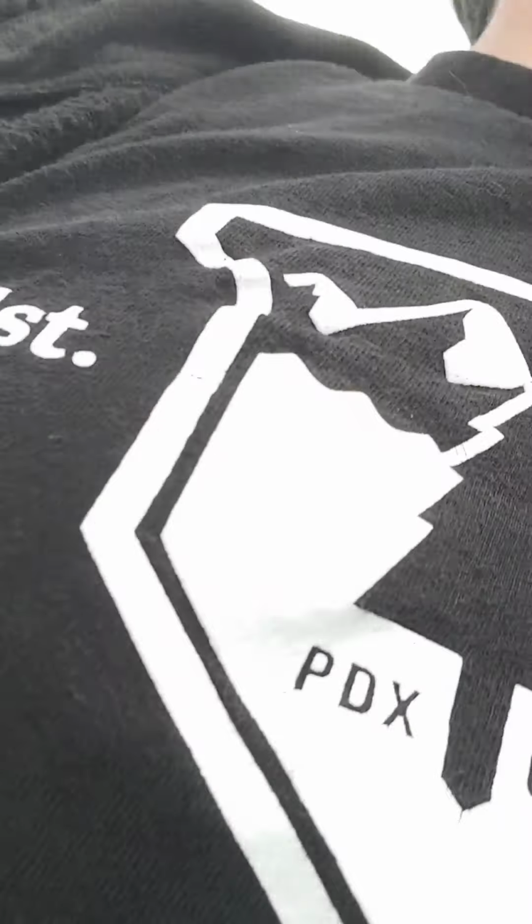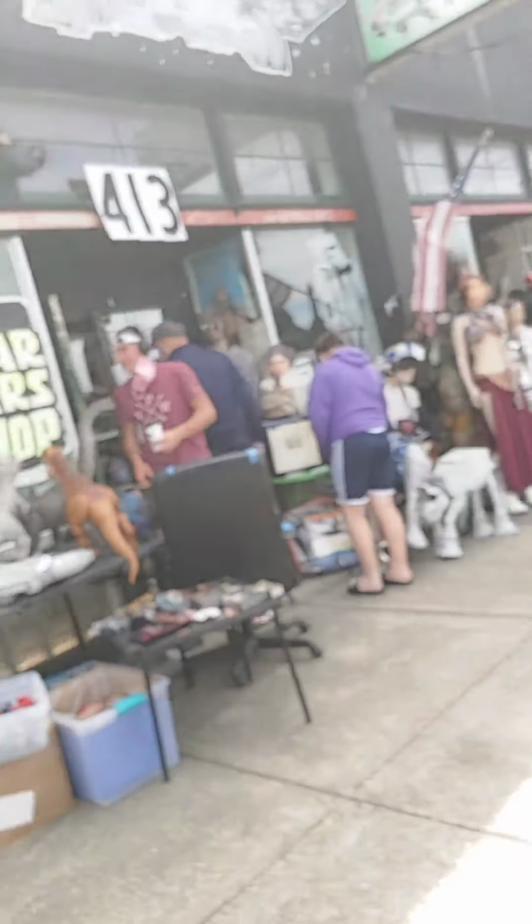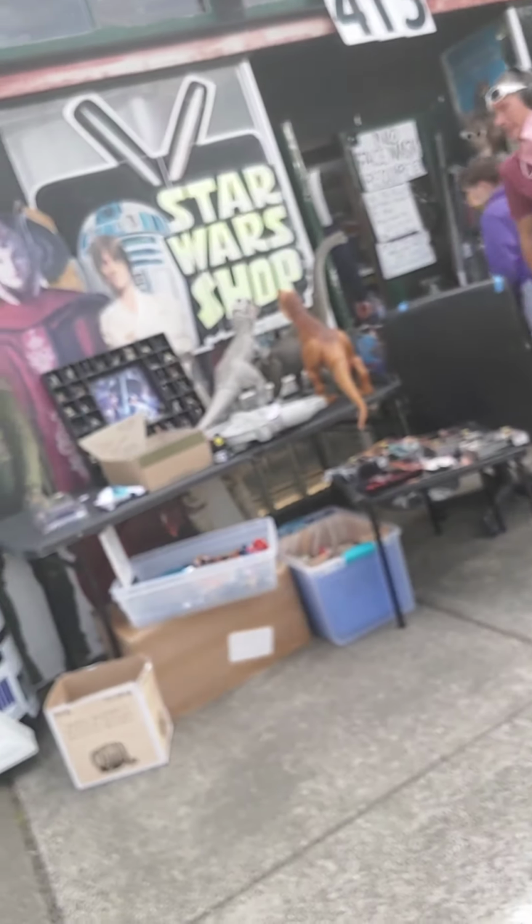So we're in Aberdeen, Washington, home of Kurt Cobain. We just came across this crazy store here on the side of the road. We're going to check it out real quick. It's a crazy Star Wars shop. I got Baby Yoda, sir.